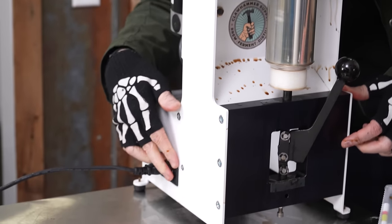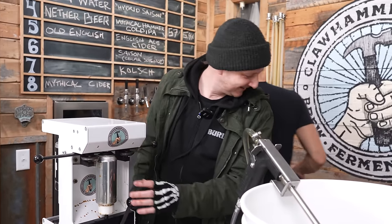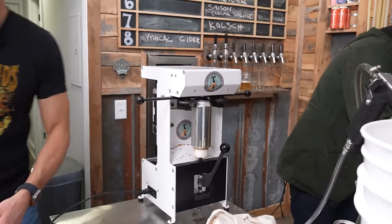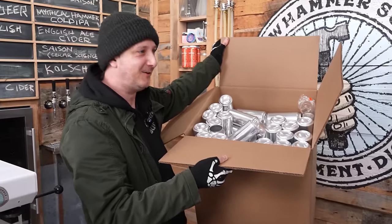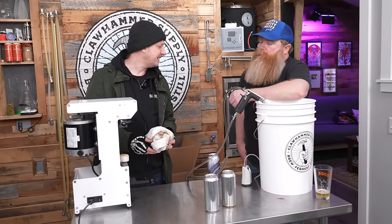So at this pace, we could probably have this done by like 9 o'clock. I guess. We got to fill this whole thing, right? Probably the whole box.